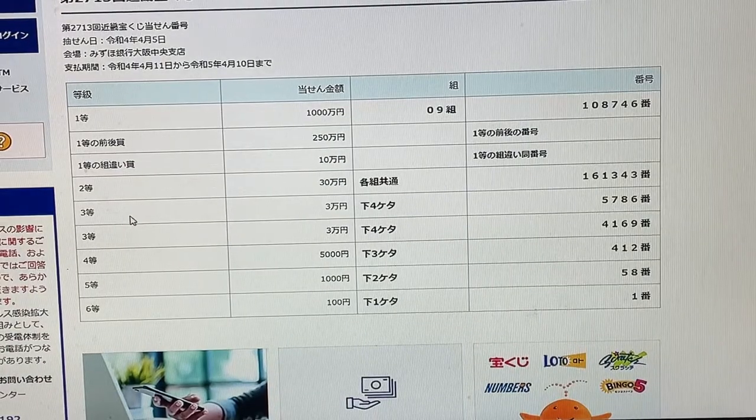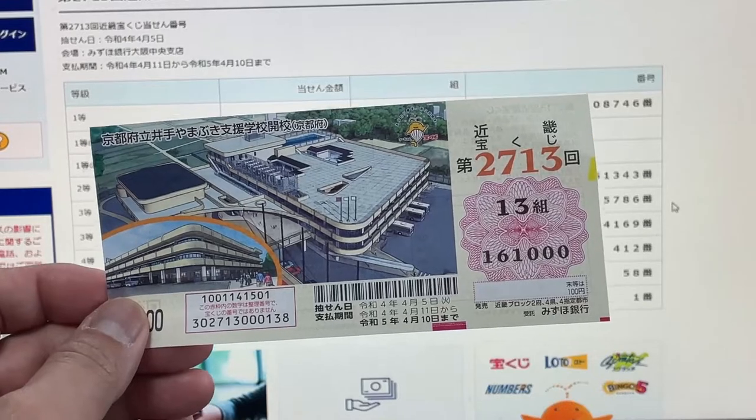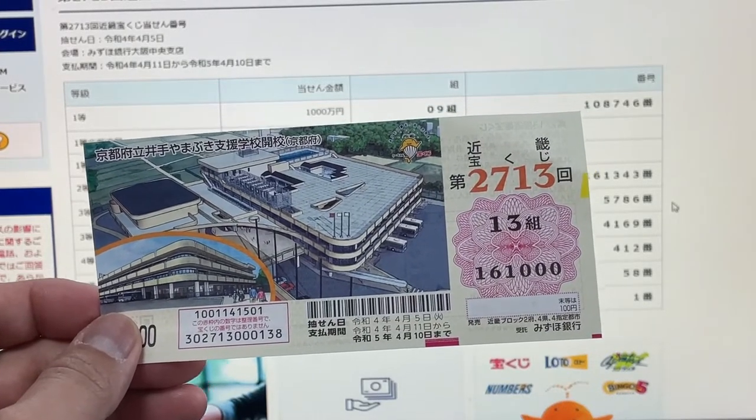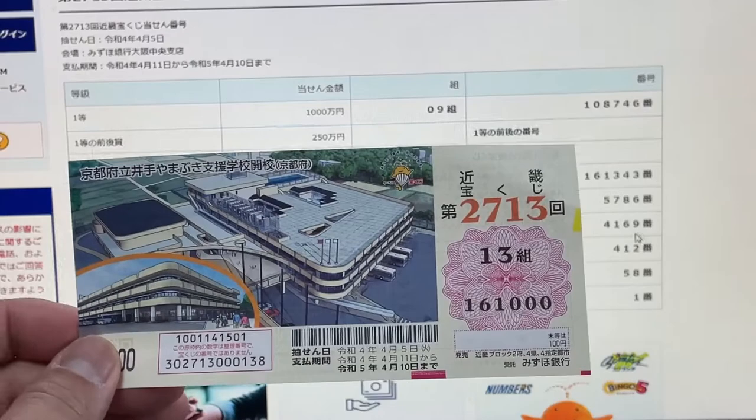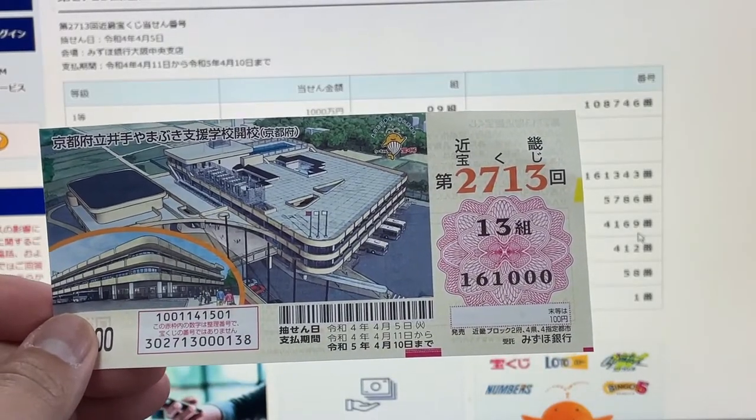To win the first third prize, Sanman N. This Japanese means that the last 4 numbers of your ticket must be 5786. I have 1000. No good. To win the second third prize, Sanman N. Again, this Japanese means that the last 4 numbers of your ticket must be 4169. I have 1000. No good.